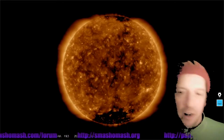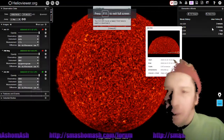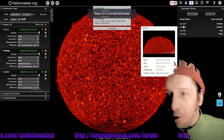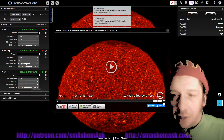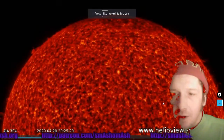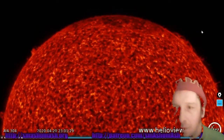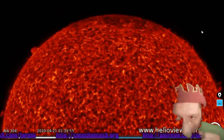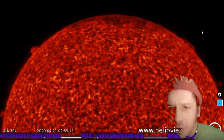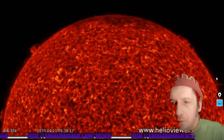Anyway, we're looking at the sun in 193 angstroms here. And we got into geomagnetic storm conditions yesterday. We'll talk about it. First, we're going to talk about the 304 angstroms view. We're going to look at the full disk here on helioviewer.org. And here's the North Pole region. A bunch of filaments around there in the northwest. And we're looking for things like crown prominences and so on. So there's that HelioViewer movie.